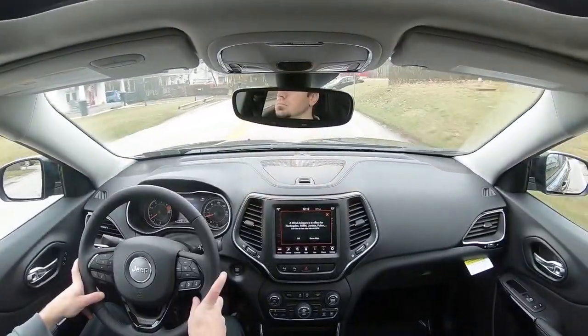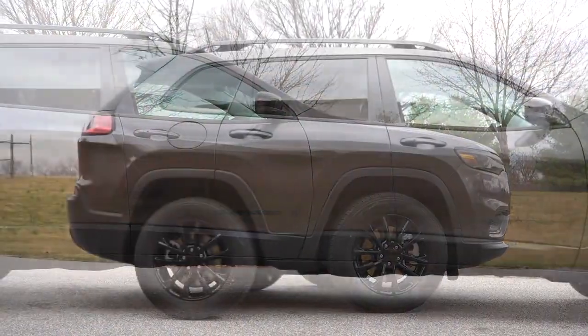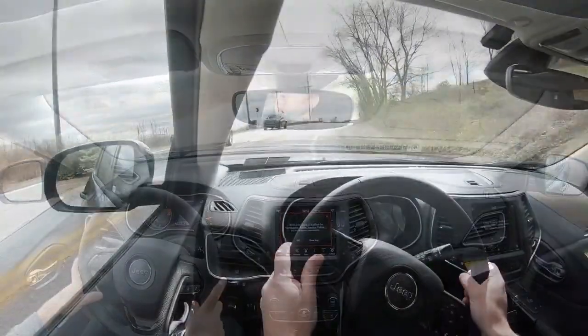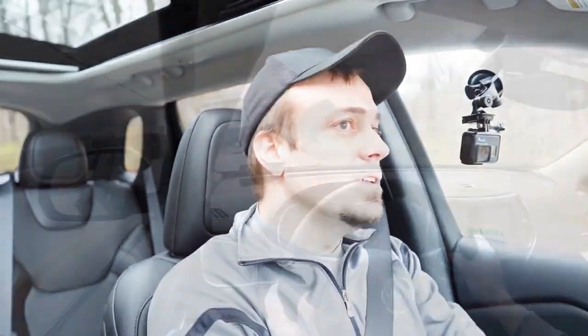Then touching on suspension and handling, a 4-wheel independent suspension will come standard, along with front and rear stabilizer bars. But if you were to go with that Trailhawk, you're also going to get an off-road raised suspension and a locking rear differential as well. So overall, since we don't have that Trailhawk, as far as ride quality goes, it's actually been perfectly fine in my short test drive here today, so definitely no issues there.